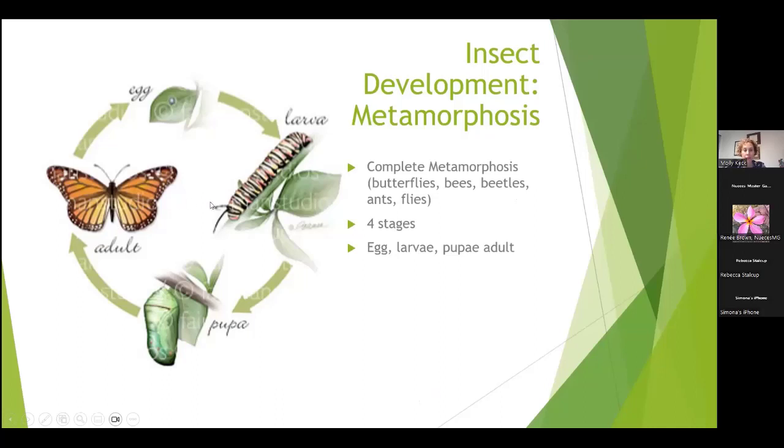And this is more advantageous because the larvae, especially with butterflies, have chewing mouth parts and they're feeding on plant material. The adults have sucking mouth parts and they're feeding on nectar. So even if they're on the same plant, which they generally aren't, they're not competing for the same resource on that plant. Usually she lays her eggs on one plant, but then goes and finds nectar off of another one.